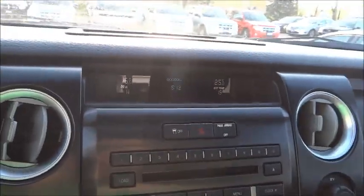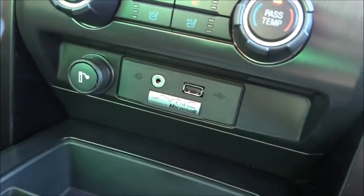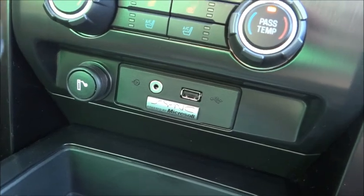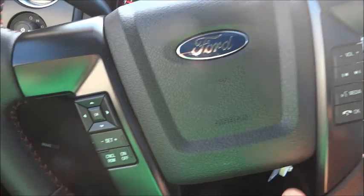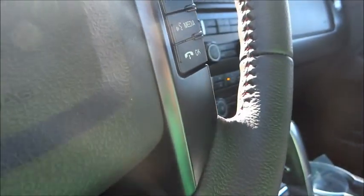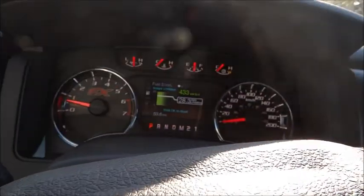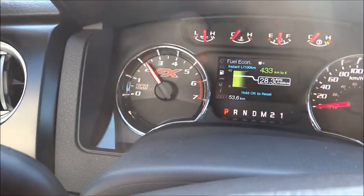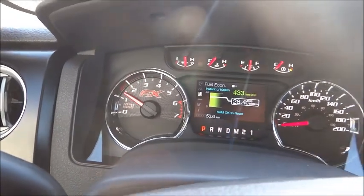The only option that this particular FX4 is without is the option for the navigation system. However, it does have the Ford Microsoft Sync system, so you can wirelessly sync your Bluetooth devices, and that can all be controlled here on the steering wheel with the modes right here, as well as other functions right on this side. And if we look on the inside of the steering wheel here, there is actually a very nice red baseball stitching going all the way around. Let's take a look at the tachometer here. Very smooth. And everything is very quiet inside the cabin.